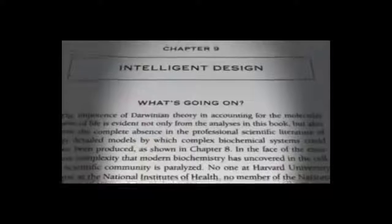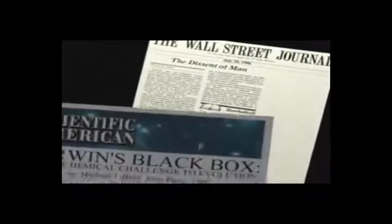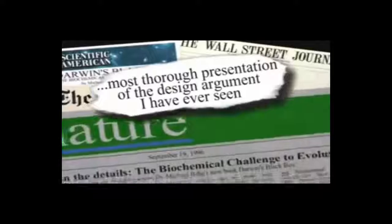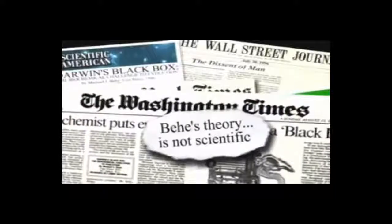In 1996, Michael Behe published a book titled Darwin's Black Box. In it, he argued that natural selection, Darwin's designer substitute, could not explain the origin of the bacterial flagellum or any other irreducibly complex biological system. Instead, Behe concluded that the integrated complexity of these systems pointed to intelligent design. Darwin's Black Box created immediate controversy. Over 75 publications, including some of the world's leading newspapers and scientific journals, reviewed the book. Some scientists praised Behe's work, while others dismissed it as unscientific and religiously motivated.